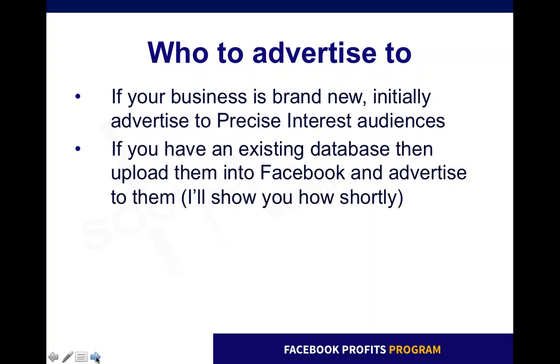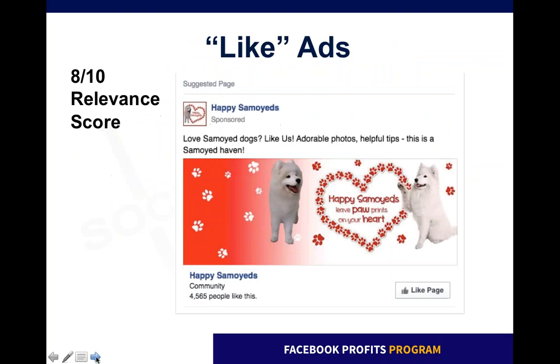So if you have an existing database right now, then you want to be uploading them into Facebook and advertising to them, okay? These are a really hot audience because they're currently on your database, and I'm going to show you how to do that very shortly, okay?